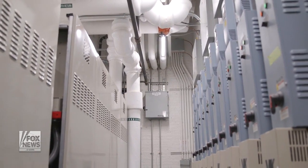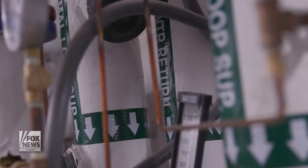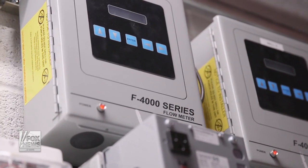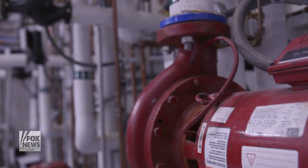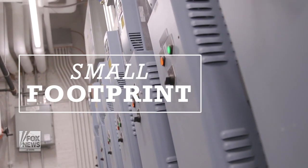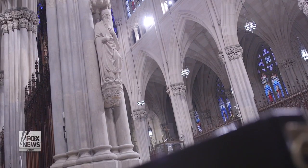What's so great about the geothermal plant, we were able to put it back in the original mechanical plant and actually get back another 50% of the space that the old plant had. So it's a very tight, small footprint for the plant itself, and it really benefited the cathedral in that way. In the long run, this is going to save the cathedral a tremendous amount of energy over time.